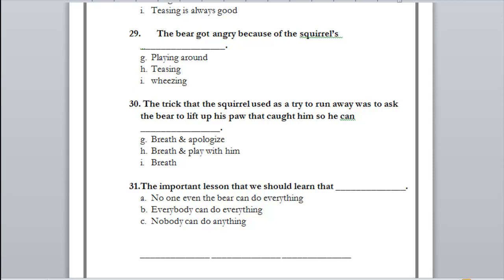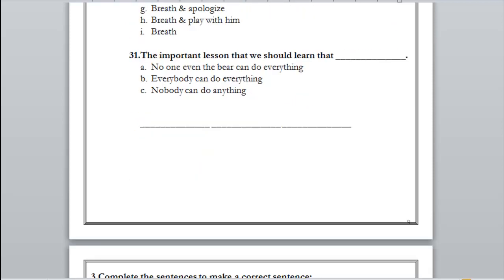Okay, now let's see. Number 31. The important lesson that we should learn is that no one, even the bear, can do everything. Or everybody can do everything. Or nobody can do anything. Exactly. No one, even the bear, can do everything. So as we said before, everyone has his own things that he can do, right?